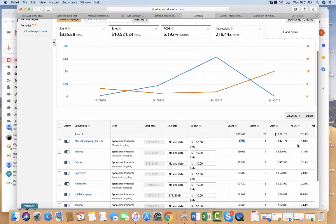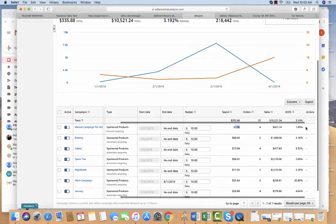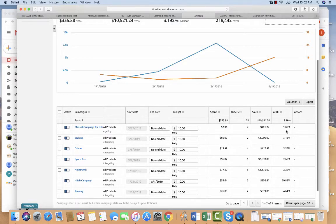So, I mean, for me, this is a learning campaign, right? This is that campaign that's costing a bunch of money to figure out what's working and what's not. When we find keywords that are working, we just keep adding them here. And I mean, that is our lowest costing campaign right now.